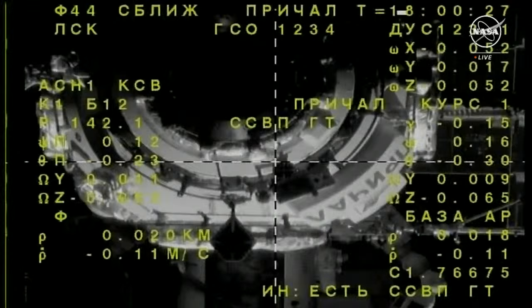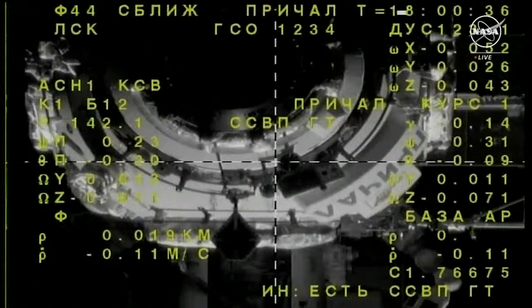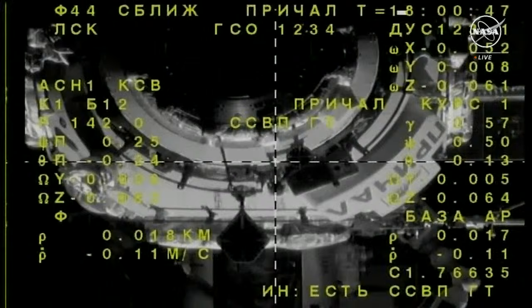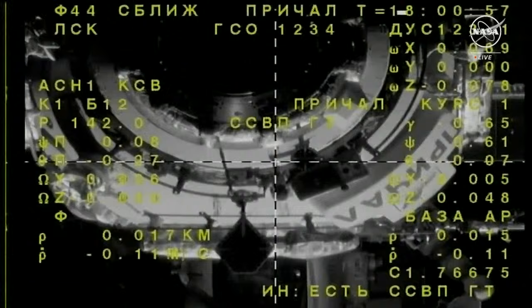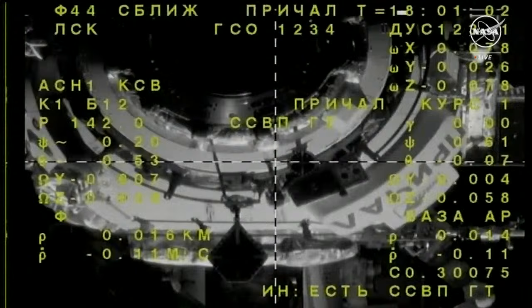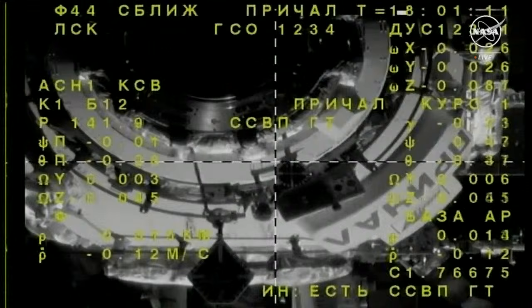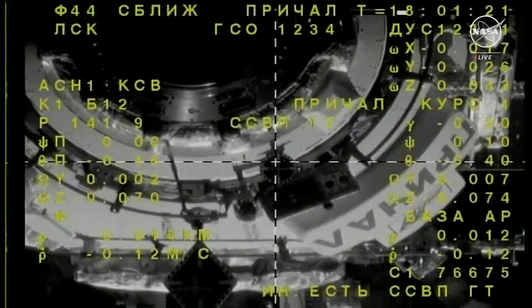Target. Edging in at a rate of 1/10 of a meter per second. Lower. Crosshairs are aligned. Target is to the right, half a degree, and the crosshairs are aligned. Range is 10 meters. Crosshairs are aligned.